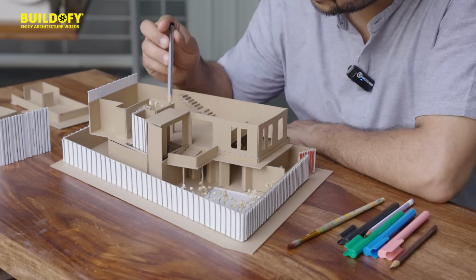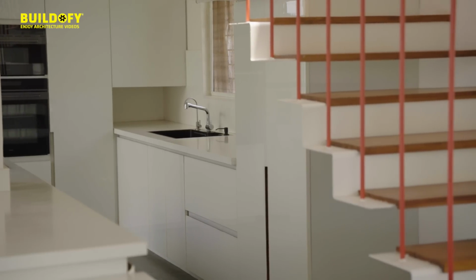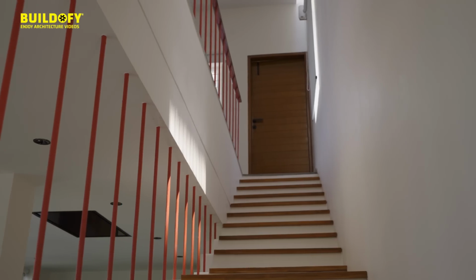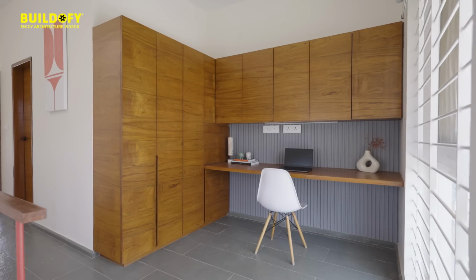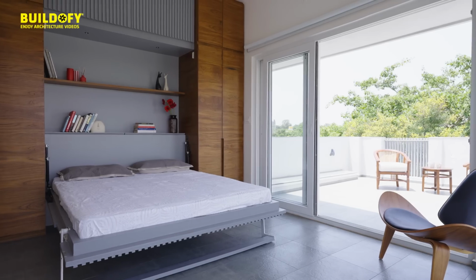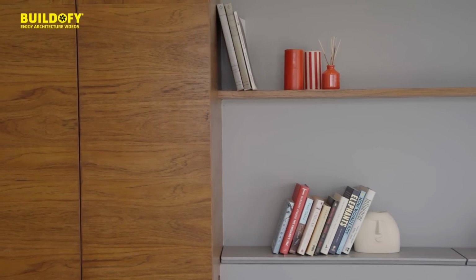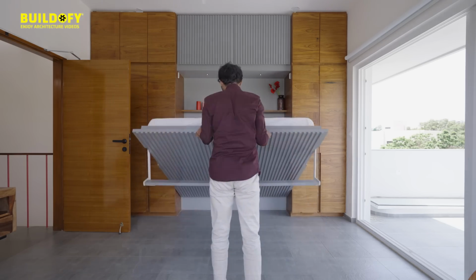The same stair doesn't continue all the way up. We have another stair under which we've tucked the kitchen, and this goes up to the topmost floor. So once we come up here, we have a study space and a multifunctional room which again opens up to this large balcony. Multifunctional because it also has a Murphy bed which you can open and close.